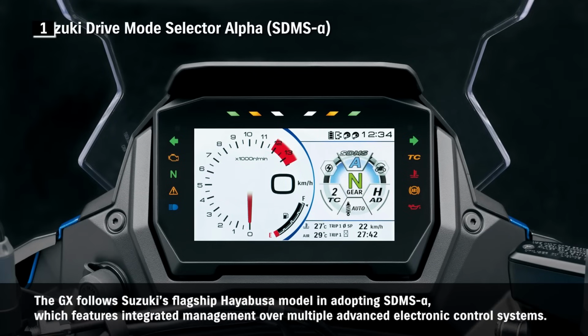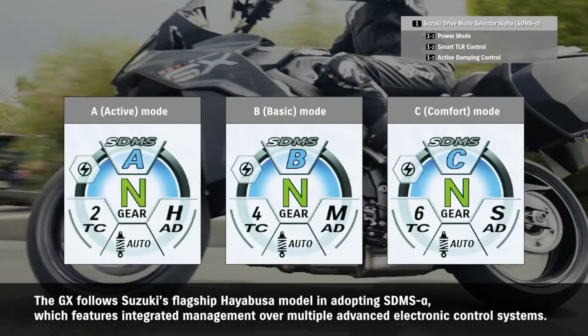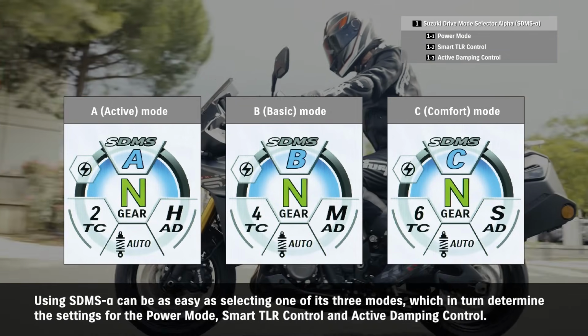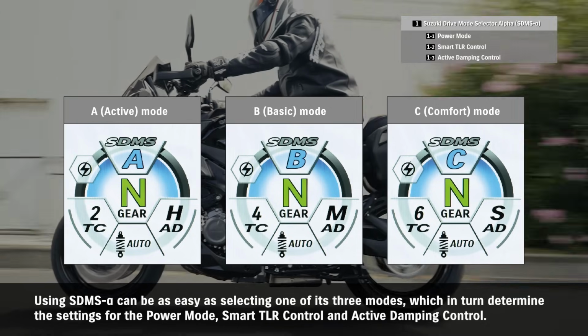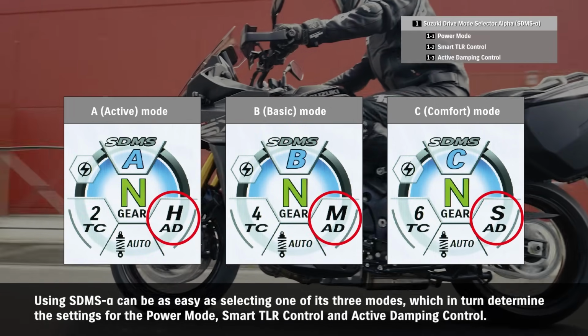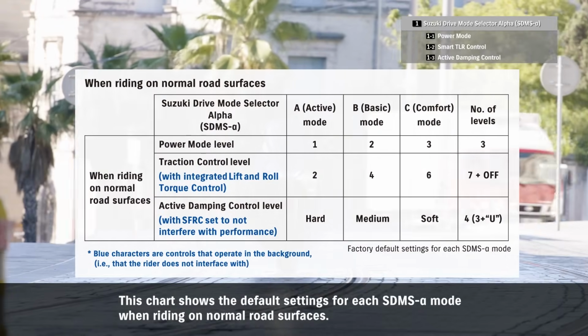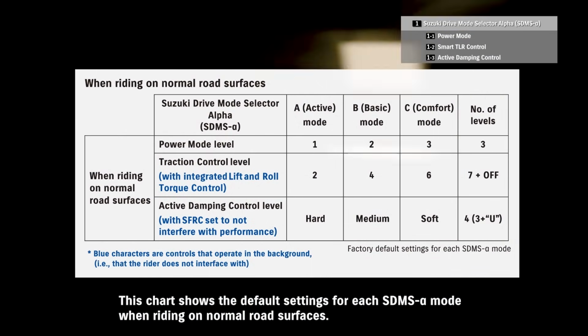The GX follows Suzuki's flagship Hayabusa model in adopting SDMS-α, which features integrated management over multiple advanced electronic control systems. Using SDMS-α can be as easy as selecting one of its 3 modes, which in turn determine the settings for the power mode, smart TLR control, and active damping control. This chart shows the default settings for each SDMS-α mode when riding on normal road surfaces.